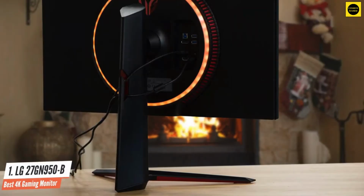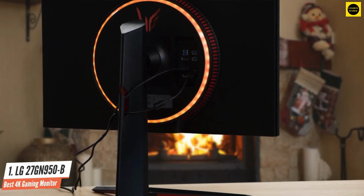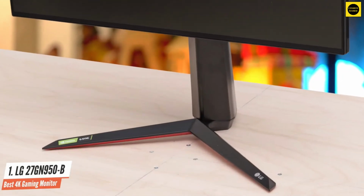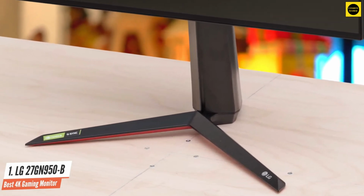The LG 27GN950 has a decent build quality, similar to most of LG's Ultra Gear models. It's entirely made out of plastic, but there aren't any obvious issues to its build. Overall, the LG 27GN950 is an excellent 4K monitor, far better than the competing models at this price range.